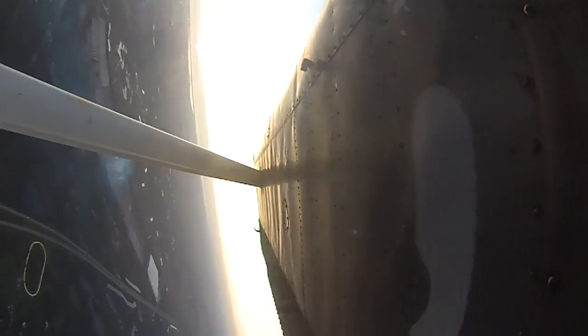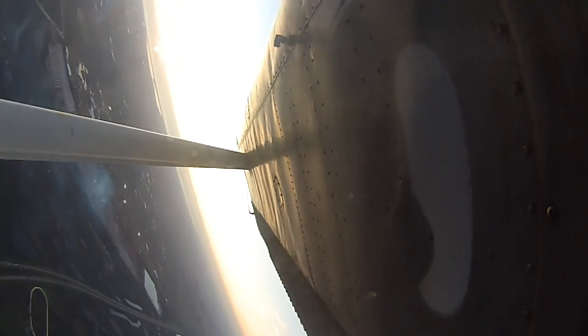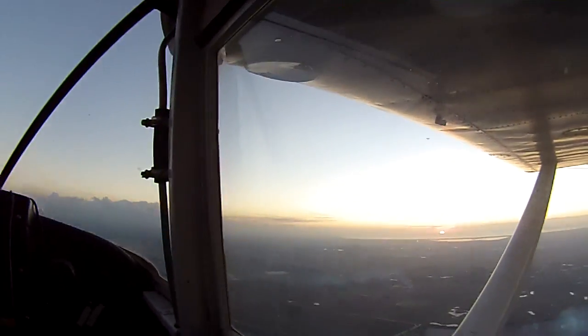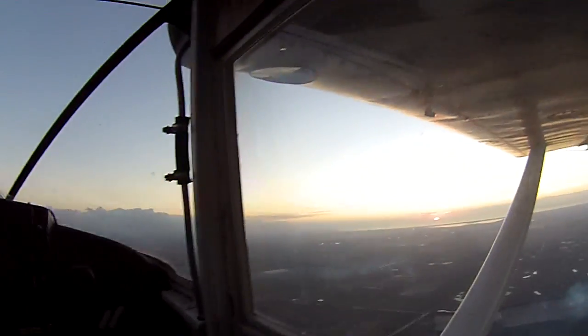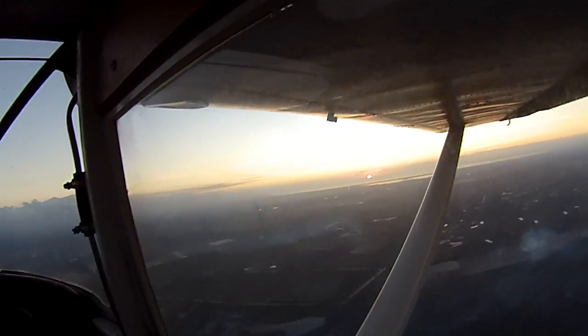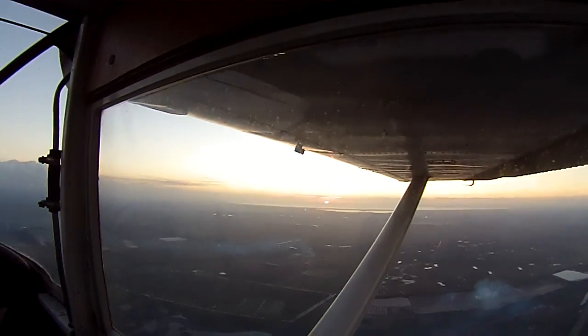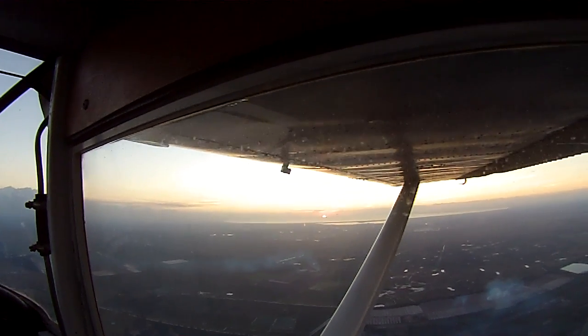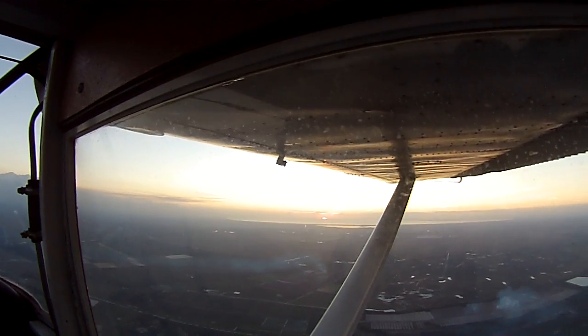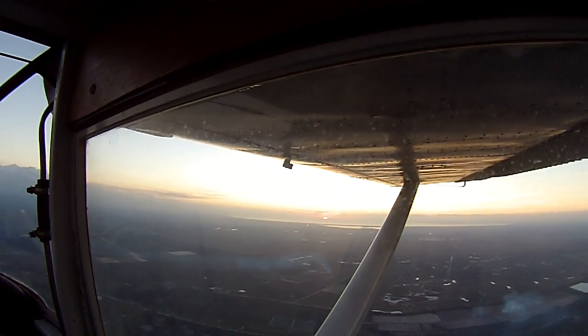Yeah, that sun's gonna disappear pretty quickly. Tell you what we're gonna do. We're just gonna hold it like that so you can see the beautiful Floridian sunset, which is coming down pretty rapidly. Okay, we're gonna start a descent as we're watching the sunset on the western coast of Florida.